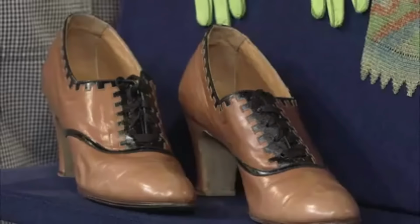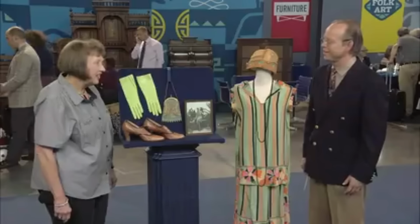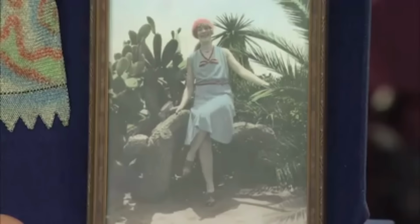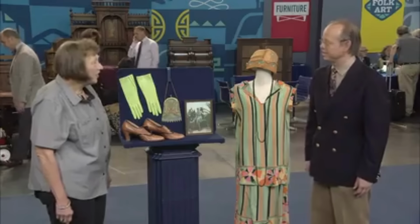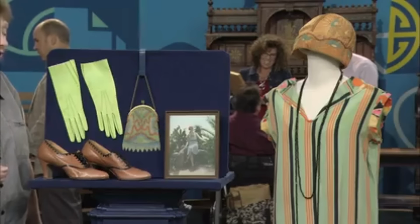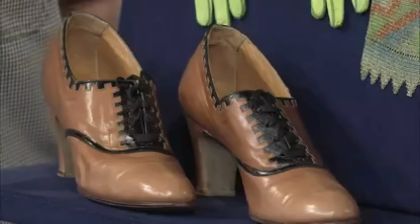The clothing ensemble, reflecting fashion at a certain time. The flapper ensemble belonged to the guest's great-aunt, who was a buyer for Bullocks in the 1920s. The rare ensemble shows the unique style of dressing at that time. The mixture of colors and designs contributes to giving an exquisite yet simple piece.